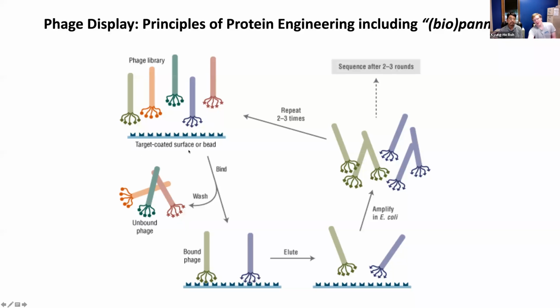So we're going to take that bead and add that phage library. So it's going to be a bunch of random peptides on the ends of viruses. They're all going to be reacted together, spun around, mixed together, and the ones that bind to the target will stay on the target. The ones that don't will keep floating around. So then we wash away all the phage that doesn't bind, because that doesn't matter to us. It's not what we're looking for.